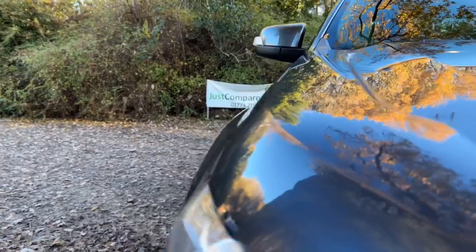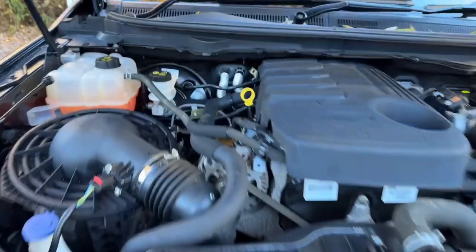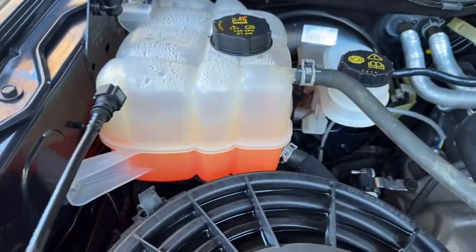Cool. Right, so let's pop the bonnet and have a look under there. So obviously these ones are on pneumatic struts, so it makes life a lot easier getting your bonnet up one-handed. Under the bonnet you can see all the fluids are clean and to the correct levels.